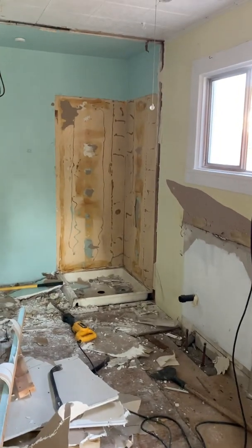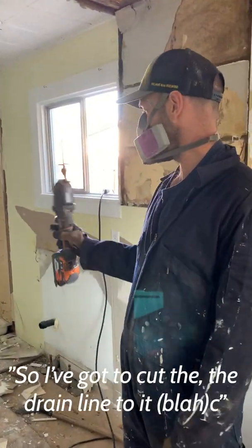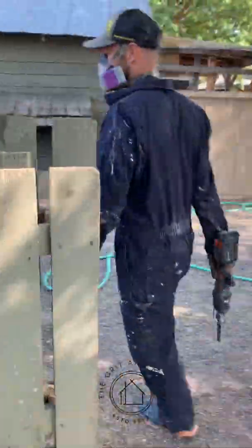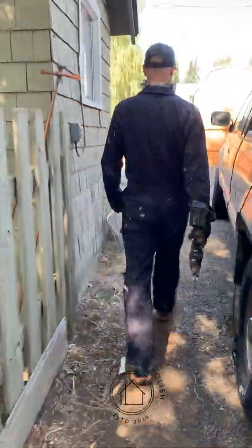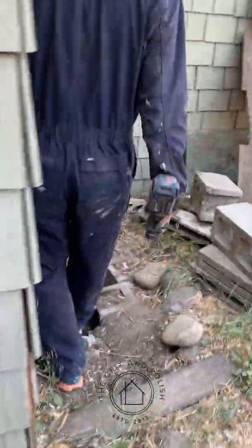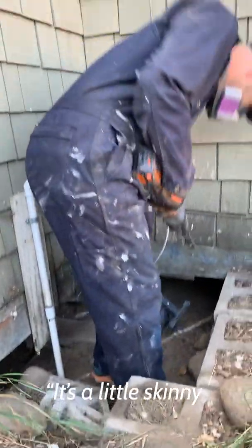All right, last thing to demo is the shower pan, right? Yes, I gotta cut the drain line to it so we can do that. Let's check out this access hatch to the basement. Right there. It's a little skinny.